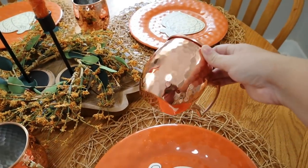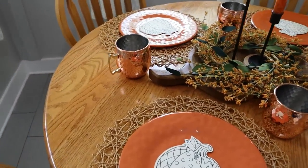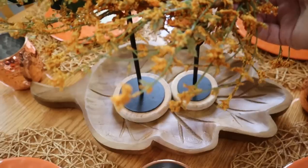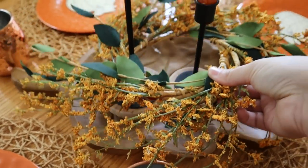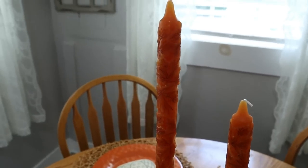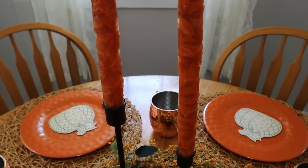I'll probably just let my one-year-old play with this with his, but eventually he'll be able to use that. I don't plan on getting rid of any of this, but I set it up the same all around the table. And then here in the center, I just have a big leaf. It's just a big wooden leaf, nothing breakable, and then two candlesticks with this wreath over it. I wanted to try to get some of these candlesticks because I see people use them and I love them. I'm not gonna actually light them while the kids are in here, but I love them.